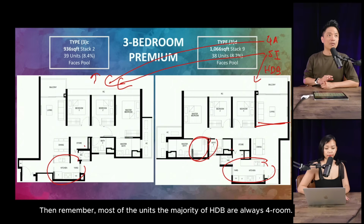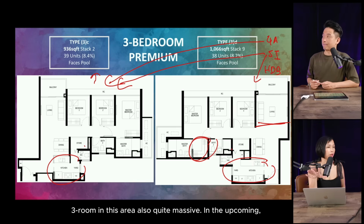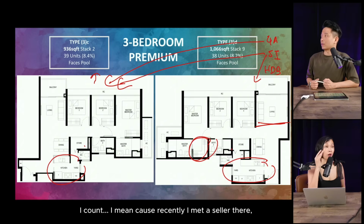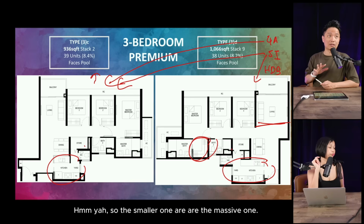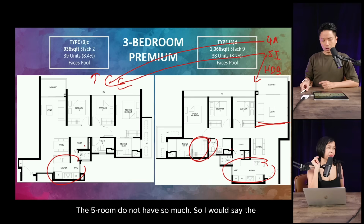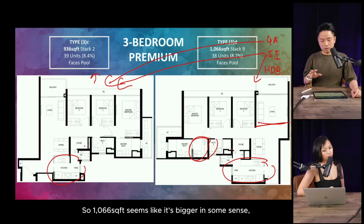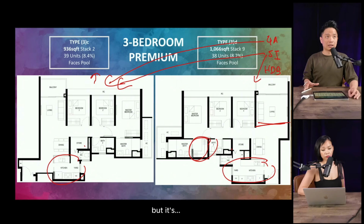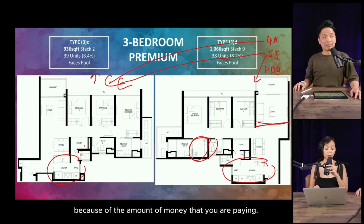Then remember, the majority of HDB units are always 4-room. In this area especially, the 3-room is also quite massive. In the upcoming 1 year, because recently I met a seller there, we have 1,500 units of 3-room. So the smaller ones are the massive ones; the 5-room do not have so many. So I would say the 936 will be a better choice, because 5-room owners might also look for the 4-bedroom here. So 1,066 seems bigger in some sense, but it doesn't give you so much value because of the amount of money that you're paying.